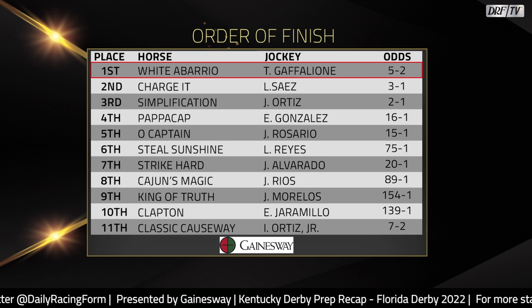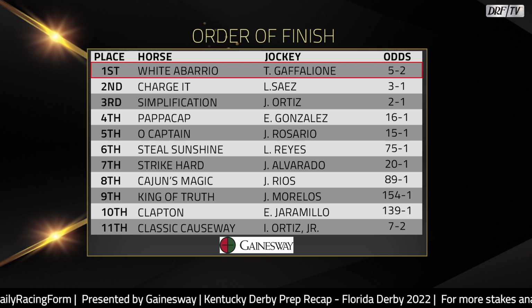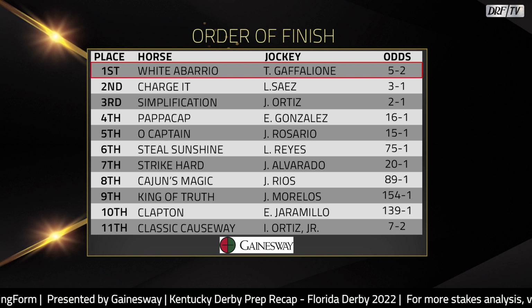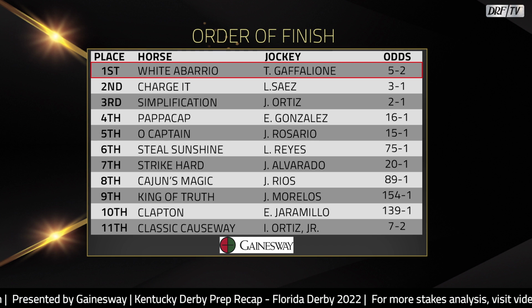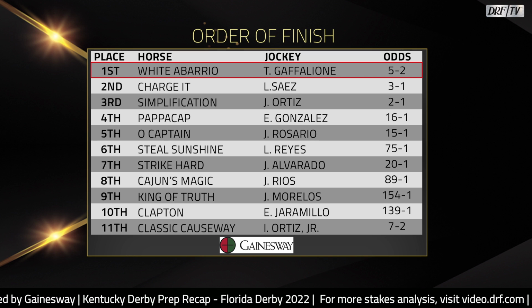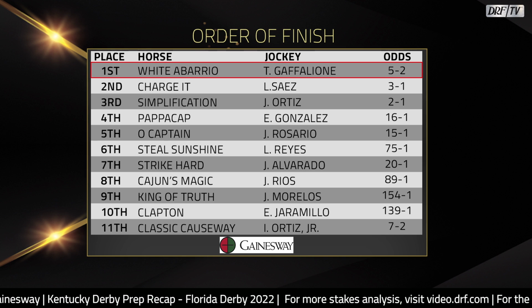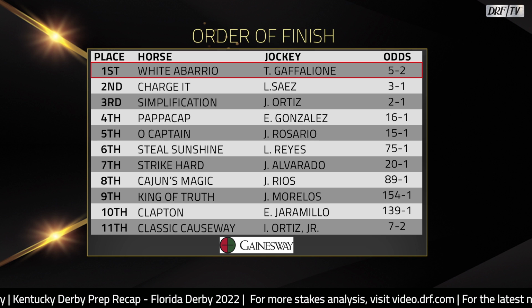Yeah, agreed, Dan. I mean, he is what he is at this point. Multiple Grade 1 placed as a younger horse, as a 2-year-old. I don't know what happened in his Risen Star leading into this race where he was just terrible, but otherwise he's been very consistent. He's another horse who tends to get really good trips in his races, and that can go a long way sometimes. He just feels like he's a cut below the really top horses of his crop. And as good as Classic Causeway looked at Tampa Bay, and he looked very good winning both the Sam F.